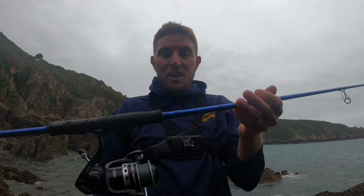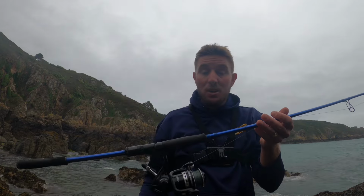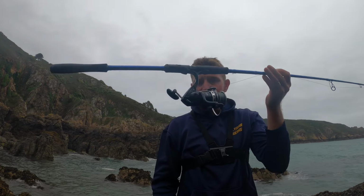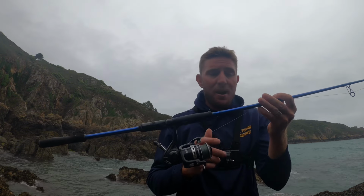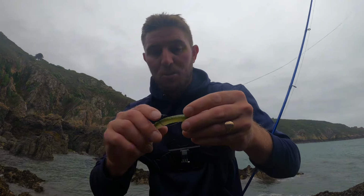I'm going in with my Savage Gear SGS4 8 to 44 gram spinning rod, 9'2". We've got the Penn Pursuit, I think it's the 3000 size, with 22-pound braid on this outfit. And we've got some of those new lures to try that we picked up from my local tackle shop.